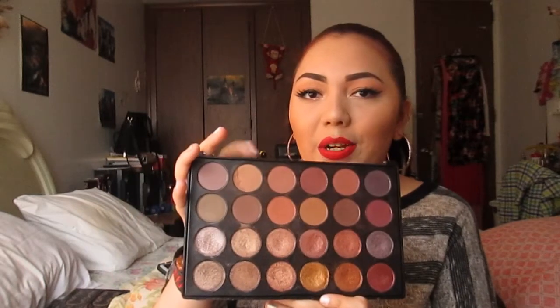Next, I've got the JCat Beauty Sunset Boulevard palette, and I adore this palette so much. I think this is like one of the best affordable palettes I own, but the packaging, it sucks. But as you can see, the tones in this palette are absolutely stunning, and the quality is amazing, but they are very sensitive. You have to be very careful because I nicked this shadow right here by accidentally dropping it on my bed.